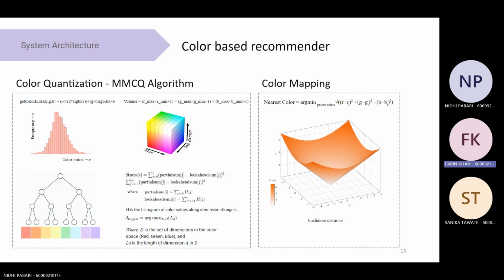To quantize these pixel intensities, we take the longest side of the cube and slice it through the fittest point. Now, to find the location of the cut, we use a fitness function that utilizes something called the color index. The function getColorIndex helps in defining the color index of the pixel values, which were inherently in the form of R, G, and B. So the small r, g, and b are the values we input. The double left arrows indicate the bitwise left shift operation, and sigbits are the number of significant bits.